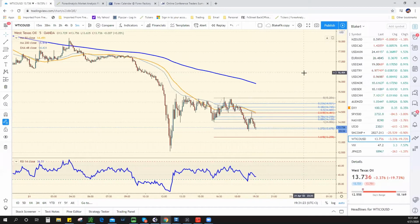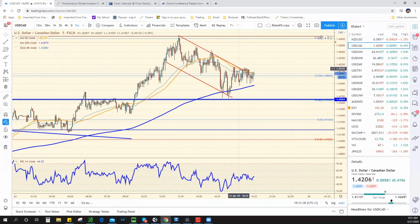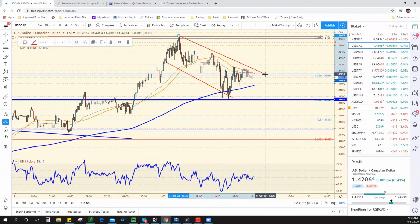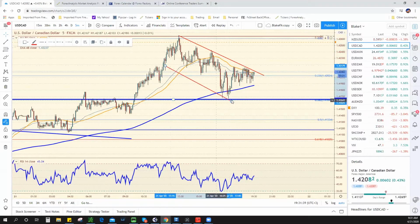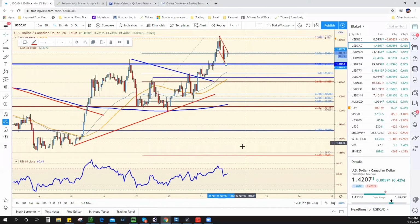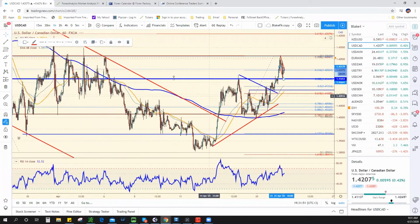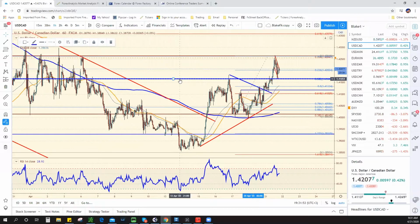What's really interesting, though, and I'm gonna come back to the futures here in a second, is the dollar Canadian is trading really heavy. With as weak as crude is, I would have expected the dollar Canadian to be a lot stronger by now. It really isn't. It's holding up, but again, with crude as weak as it is, you would think that the dollar Canadian would be stronger than it is. It did bounce off where it needed to bounce off of. So let's just take that into account.